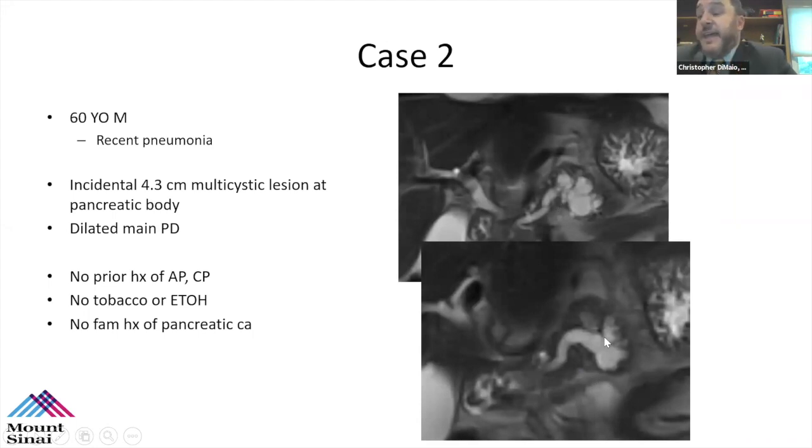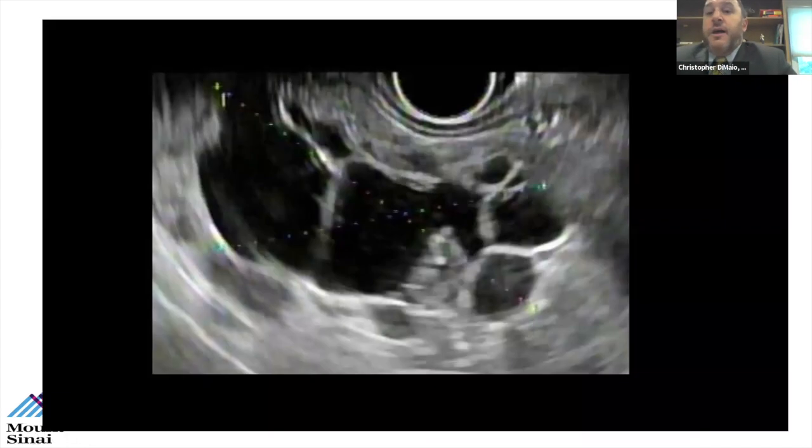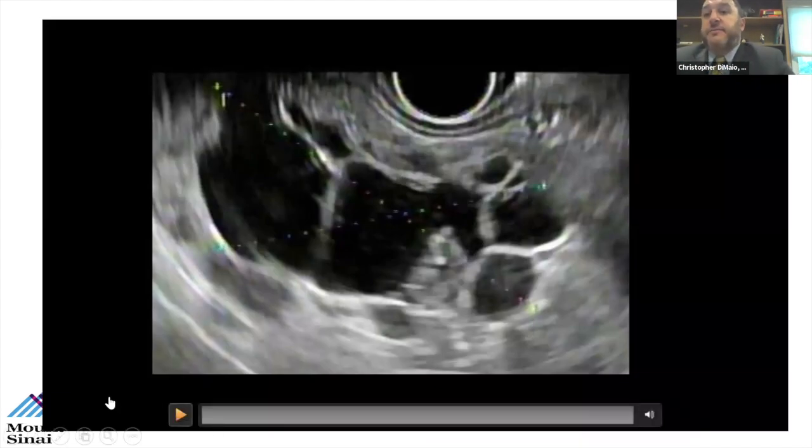Based off of these scans, I don't see anything here that would make me say there's an actual cancer there. But compared to a cystic lesion without these features, this would statistically have a much higher chance of developing cancer. So surgery is certainly on the board for this young man. So we did an endoscopic ultrasound.